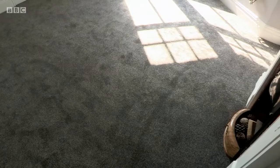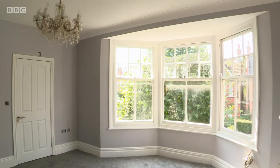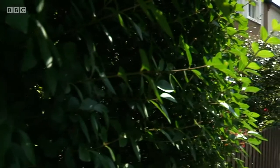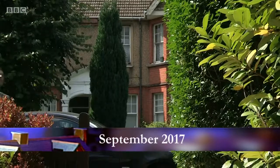As they've chosen to go with the full refurb, they've spent their maximum budget of £50,000 on all the work. So it's time to see if it's all been worth it. We've asked two local estate agents along for their opinion. First, let's hear from the agent who saw it last time.